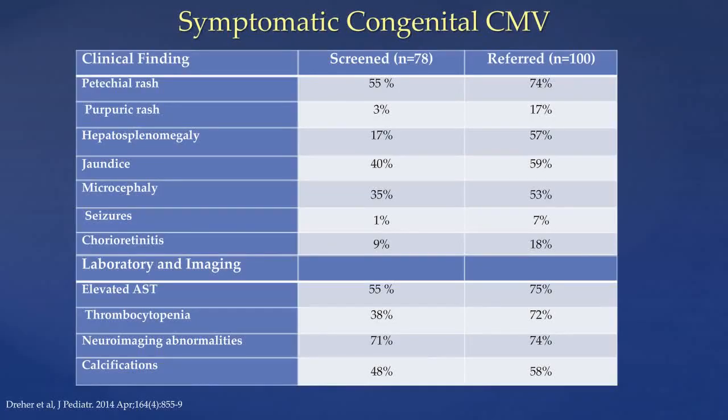So this is a cohort of children that were followed at our institution years ago, and this is the symptoms that children had, and these are 178 infants with symptomatic congenital CMV. These children were identified either by newborn screening, and that's the column on the left, or these infants were referred for a natural history study from other institutions.